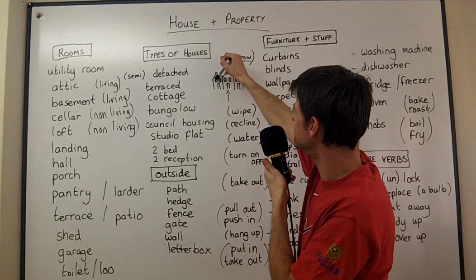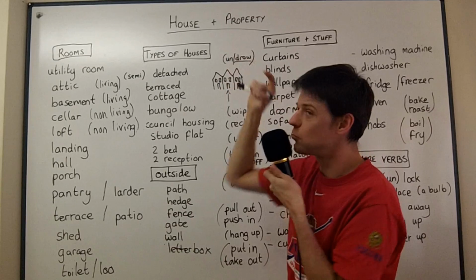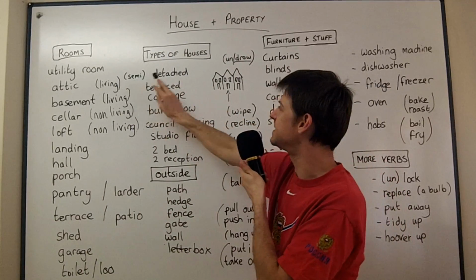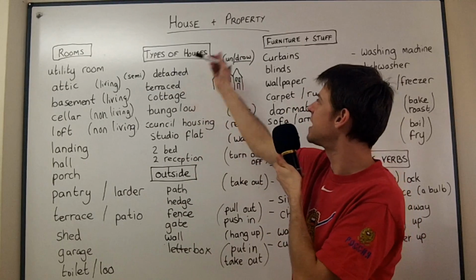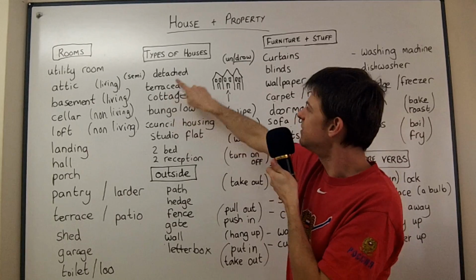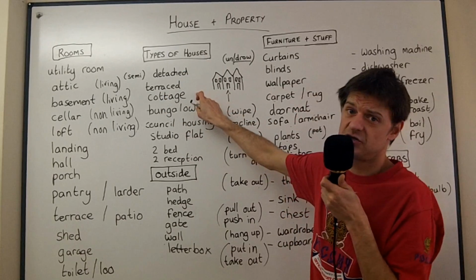So it's one in the middle of 2 other houses which are joined. You share a wall with 2 other houses. And semi-detached means you only share a wall with 1 other house. Cottage is a detached house in the village, usually.